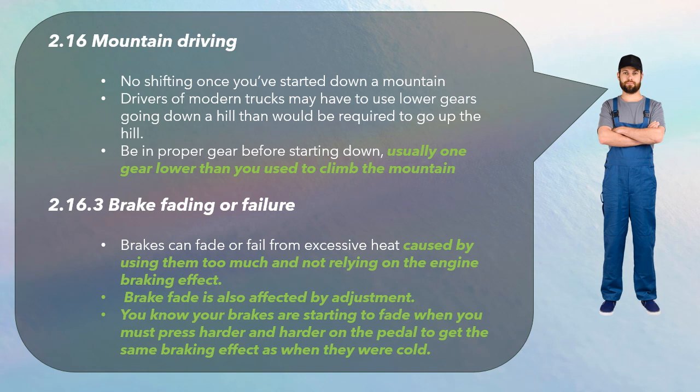Mountain driving. No shifting once you've started down a mountain. Drivers of modern trucks may have to use lower gears going down a hill than would be required to go up the hill. And be in proper gear before starting down, usually one gear lower than you used to climb the mountain.